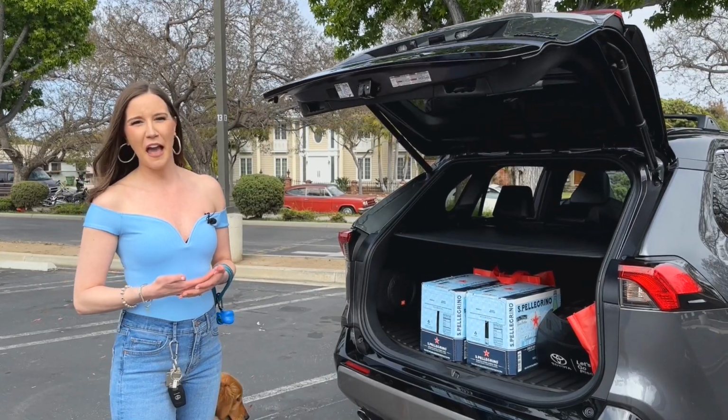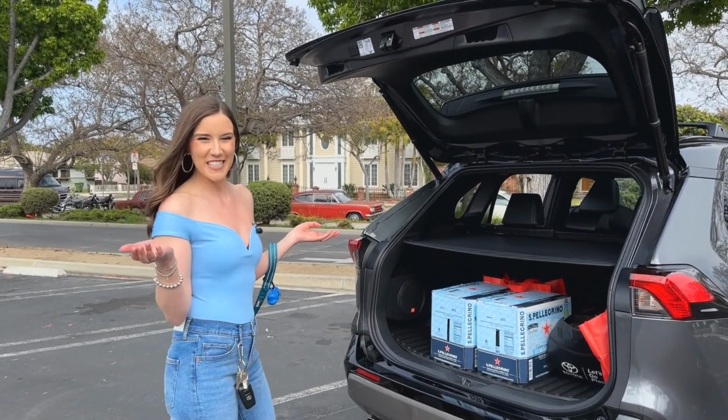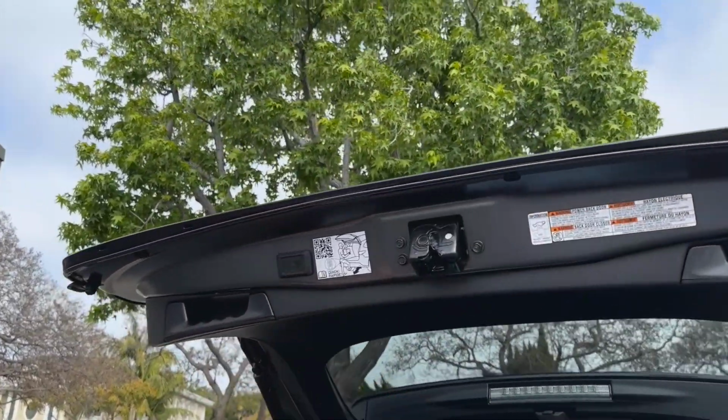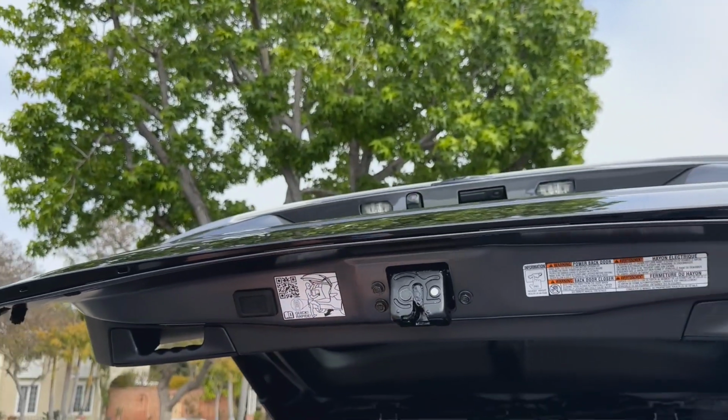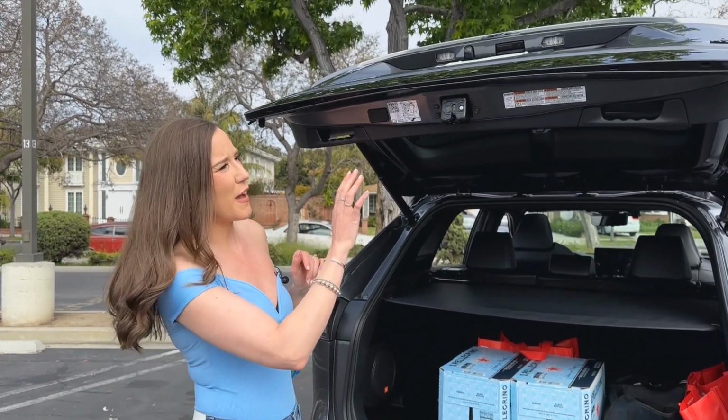I can be carrying something heavy, I can just not know where my key is, and I'm able to open it up seamlessly. There's also a nice height adjustable liftgate, so if I want it to open not quite as high because I have a low clearance or an arm injury or something like that, I can have it set to a lower level every single time.